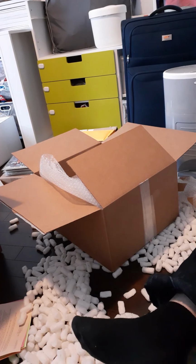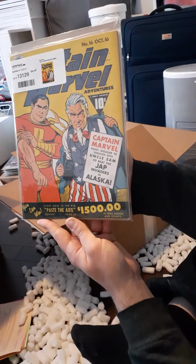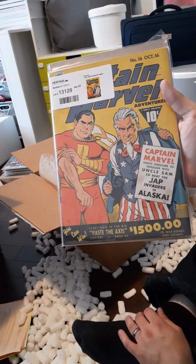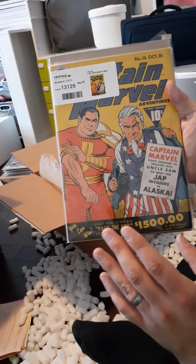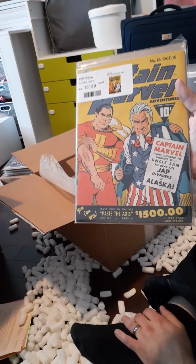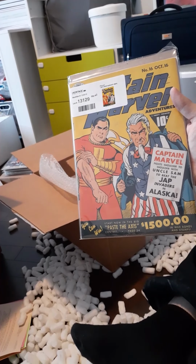Happy to get that one. This one I like a lot. This one looks awesome. This is Captain Marvel Adventures 16, so much earlier than 150. I don't know how rare it is compared, but I really like it. What's fun was this is a war era book, and back then it was all about kicking the butt of the Axis. So yeah, here, paste the Axis. That would be Japan and the Nazis, and even Italy. And in this case, it's about beating the Jap invaders in Alaska.